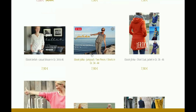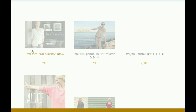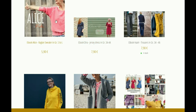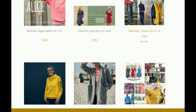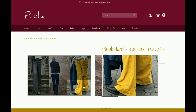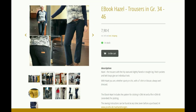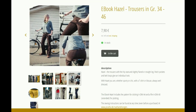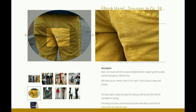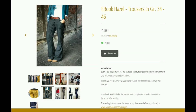So let's go back and see what else catches the eye. That's a nice looking blouse over here. A coat. A loose raglan sleeve top there. So look at these trousers, hazel trousers. Oh, they're pretty cool. Wide legs, boot cut flares type of style, with pockets at the top. And they've got a different shaped rear pocket as well. That's quite a cool shape. It wouldn't suit everybody, but it's interesting to get something different.